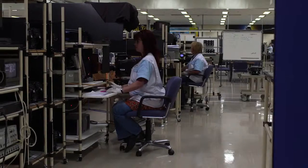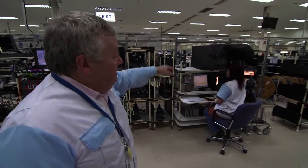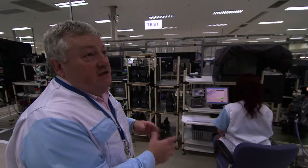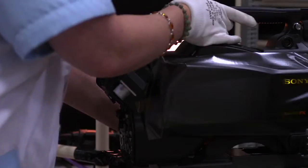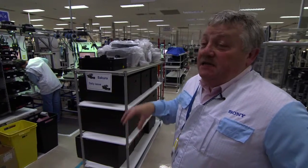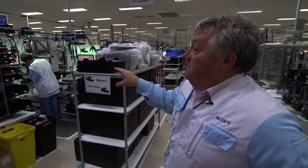So this is final test. We have Linda here again going through a set sequence to make sure that all the adjustments are correct and all the switch settings are correct and the camera functions correctly. Basically, all the cameras in the ANO OB truck will have been manufactured and tested here on this site, on these stations by these girls.